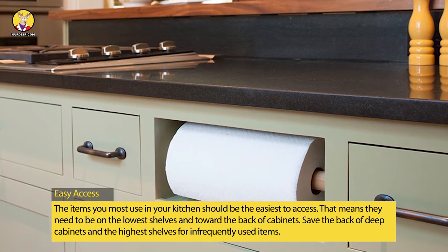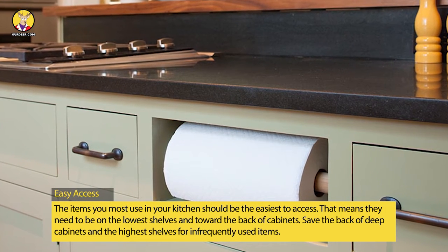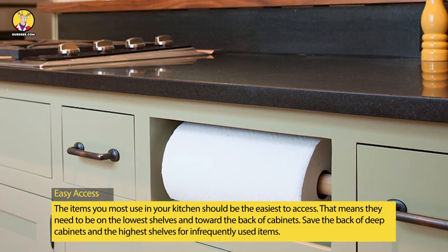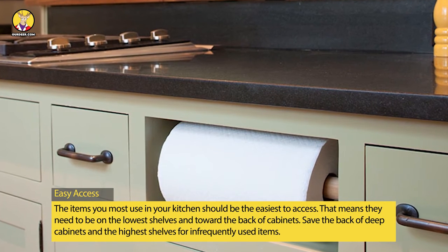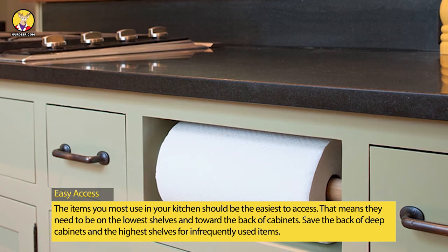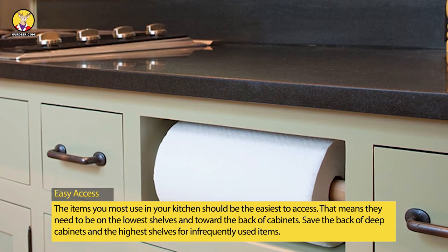Easy access. The items you most use in your kitchen should be the easiest to access. That means they need to be on the lowest shelves and toward the back of cabinets. Save the back of deep cabinets and the highest shelves for infrequently used items.